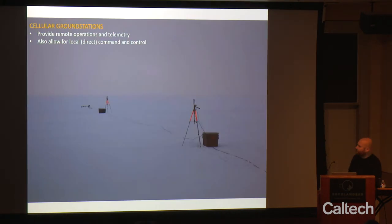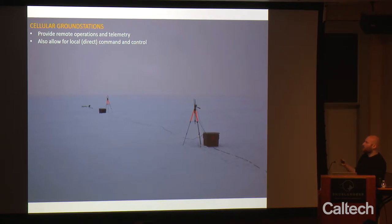Now, one of the improvements that I spoke of is the ability to remotely operate. And so we produced these cellular ground stations. So the idea is we take BUI out on the ice, we drill a hole, deploy it, and we have these ground stations set up around the frozen lake. Each ground station has a cellular modem, a satellite modem, and an acoustic transducer that it can use to talk to the rover. So it means that not only can we talk to the rover remotely, but we can also use the ranging from the distant ground stations to ping the rover and get a rough sense of where it is located.